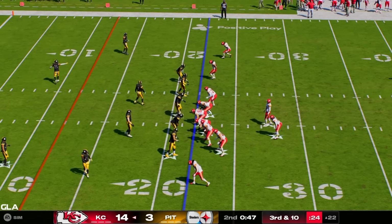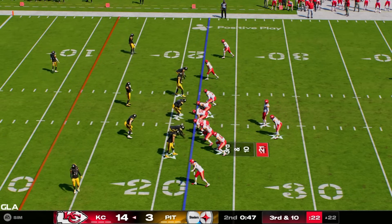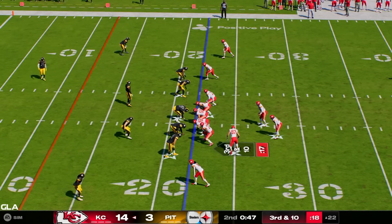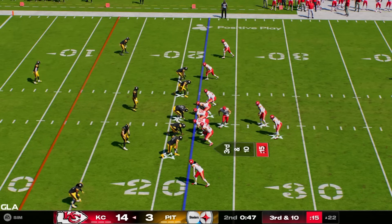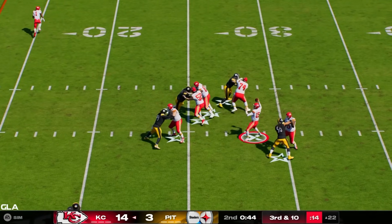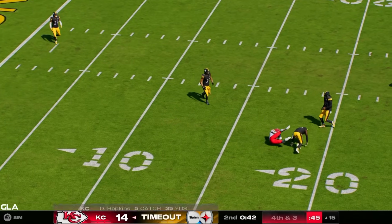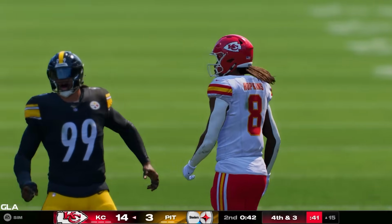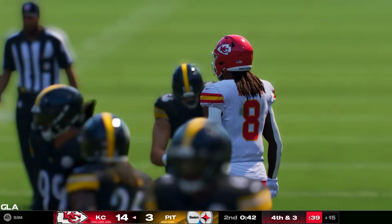This offense was on the move. Now two straight incompletions have them looking at third and 10. In motion, the tight end, Kelsey. To throw, it's Mahomes. It's complete to Hopkins, and he's going to be taken down short of the first, right around the 15-yard line.